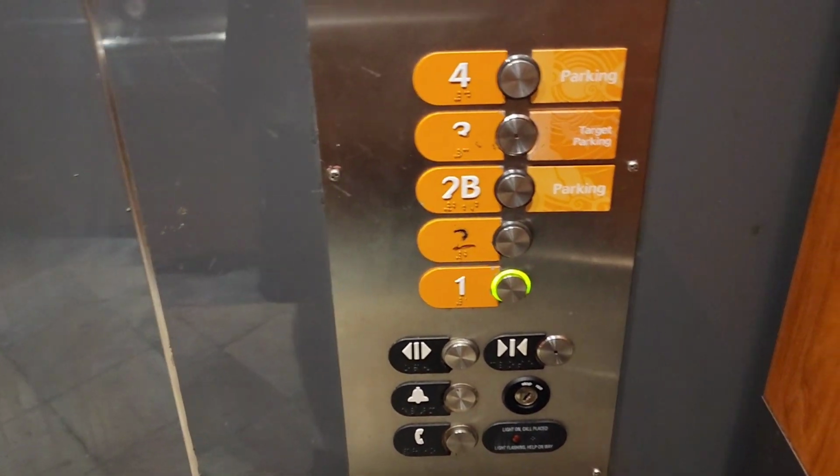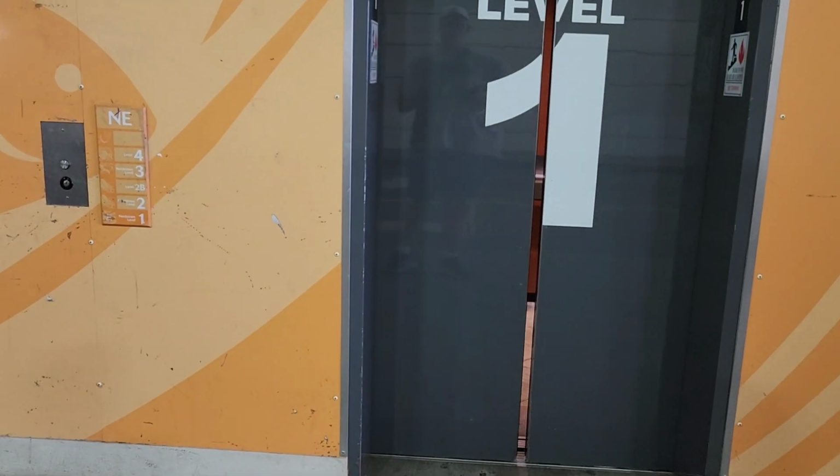Here we are at 1. We're right next... What the fuck is that? That's weird. Good thing I'm not riding this all the way back up. That was a really rough, violent leveling. That's it.